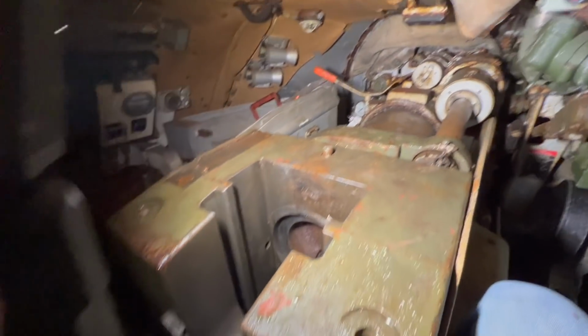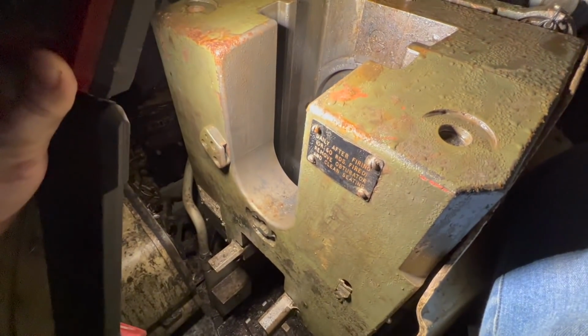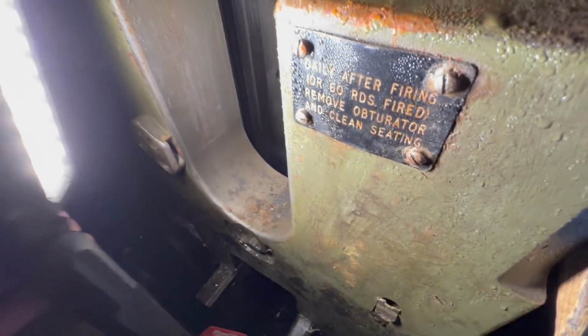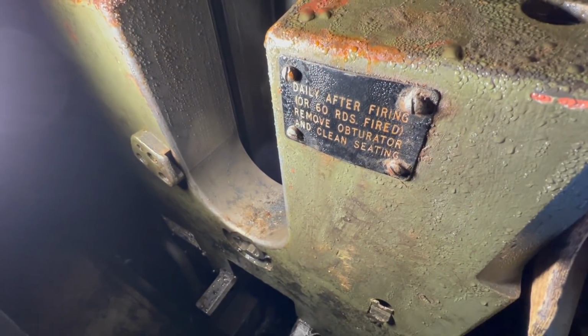This is how it was loaded. I'm not really an expert on that, we'll have to find someone. But it's all these little things like that I like. These little badges.